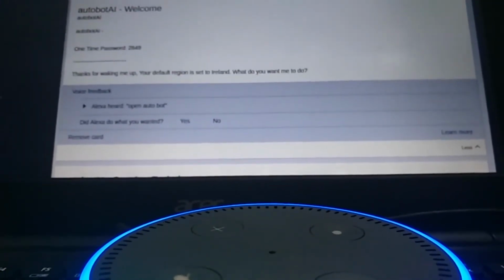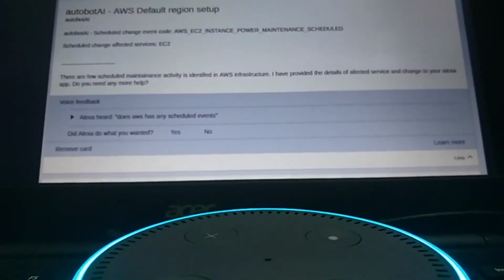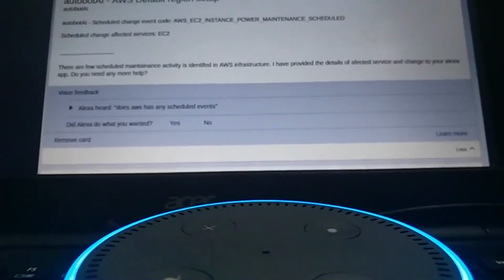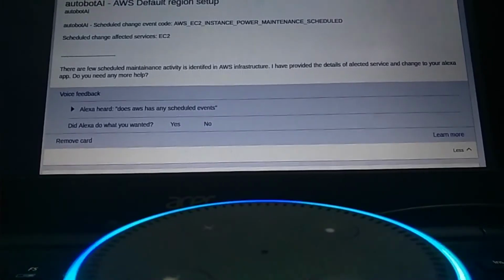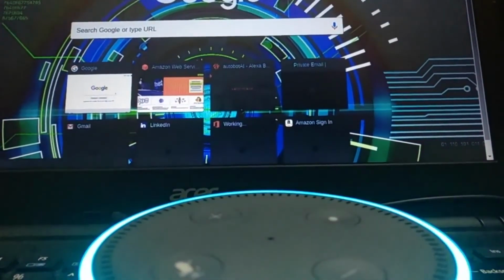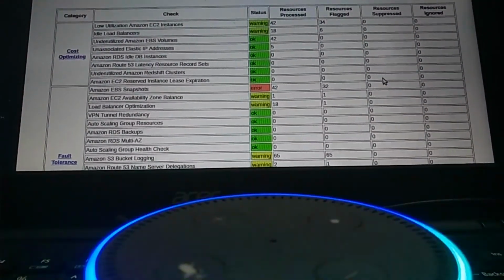AWS has any scheduled events? There are few scheduled maintenance activity is identified in AWS infrastructure. I have provided the details of affected service and changed to your Alexa app. Do you need any more help? Send me the optimization report. I have done optimization, security, fault tolerance check. I have sent you the summary of report to your mail. You can also check details of unused resources or security compliance by asking, check security compliance or check my unused resources.